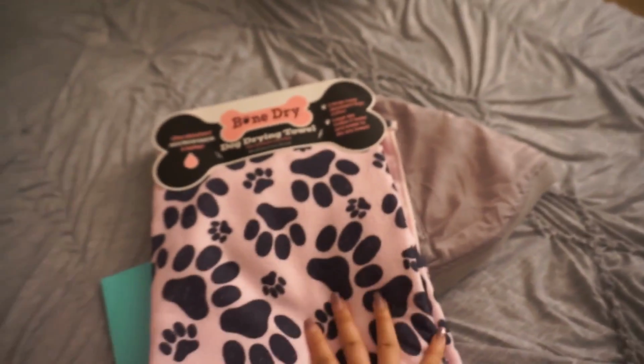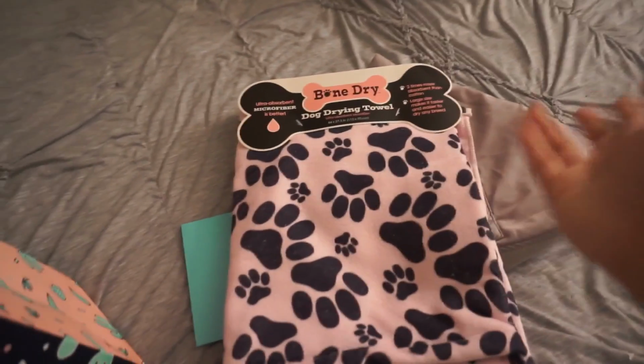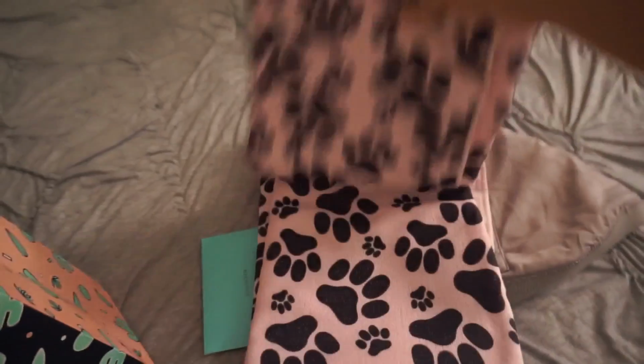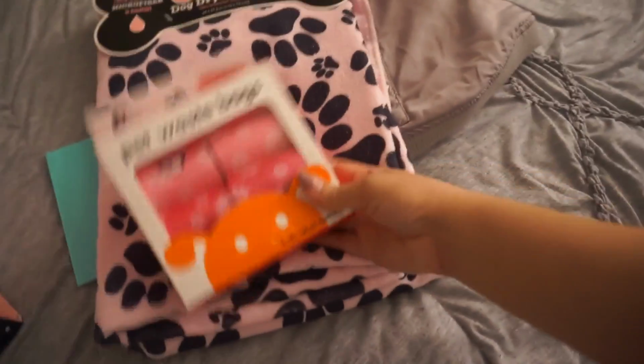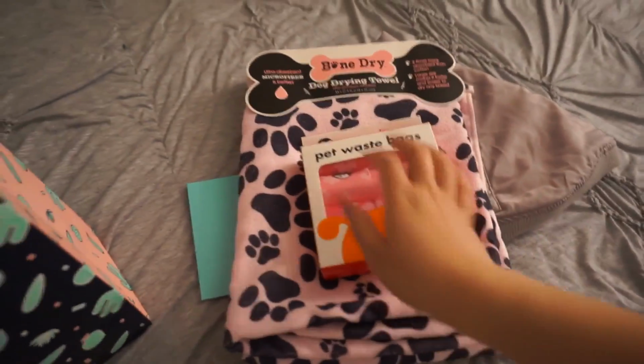She got this microfiber dog drying towel, which is awesome because Lacey actually doesn't have her own towel. We've just been using our regular towels, so this is really good and it's huge too. And she also gave us some pet waste bags, which is really cool too because we don't have any for her either. And this bag is super cute. I just want to say that.